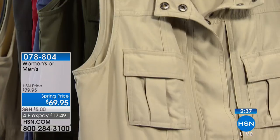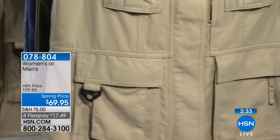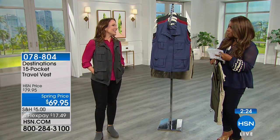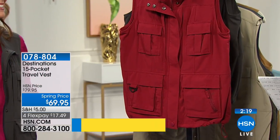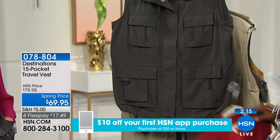And the ladies' choices, we have extra small through 3X. And in the ladies' colors, we have a few more colors. So in the front, we have the stone, then we have the olive. You'll see that in a moment. There's your blue. That port, I think, is gorgeous. Definitely. I love that one. And then we also have the charcoal, which is what Michelle is wearing.